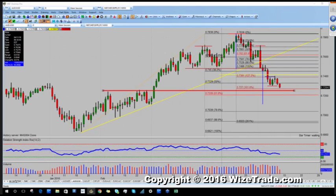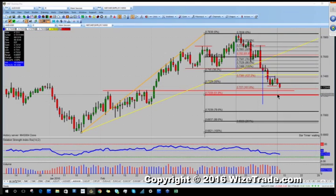Now, if we can crack that, then there's a lot of support all the way through here. There's 72 cents right there. There's a 618. Anyway, 74 cents is still resistance.